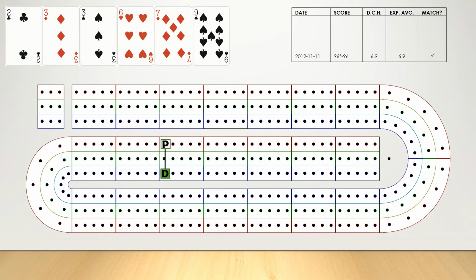The first time this hand was featured was in November of 2012, with a score of 96-96, and we're the dealer as indicated by the asterisk. The top voted choice on Daily Cribbage Hand was the 6-9 discard. The discard choice with the highest expected average, as we know, for dealer is 6-9, so we have a match. The second time this hand was featured was in August of 2015, with a score of 77-76. Again, we're the dealer. The top voted choice was 6-9. This aligns to the choice with the highest expected average, 6-9, and another match.